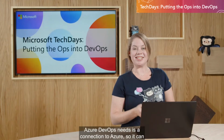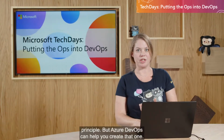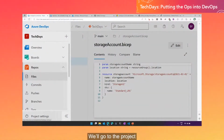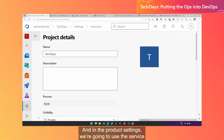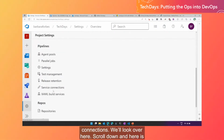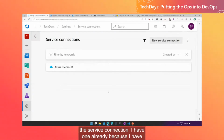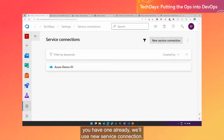So we now have our file, which we can deploy. Now what Azure DevOps needs is a connection to Azure, so it can deploy it for you. And to do that, you use a service principal. But Azure DevOps can help you create that one. Let's see how that goes. We'll go to the project settings, right here at the bottom. And in the project settings, we're going to use the service connections. We'll look over here, scroll down, and here is the service connection. I have one already because I have tested this pipeline. But if you're new here, you just get one big button with create your first service connection. If you have one already, we'll use new service connection.